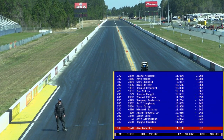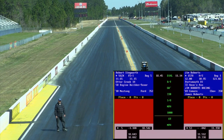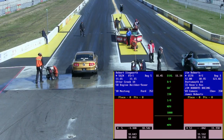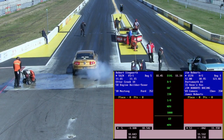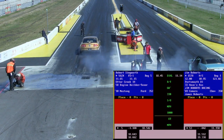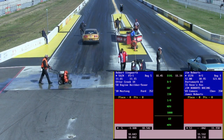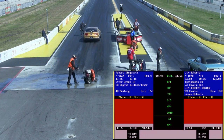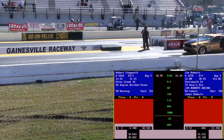Touching up the bald spots on the starting line, and we've got a very intriguing Ford-Chevy matchup coming up now. Rob Stigworth, the factory stock I, that's a 352 lower horsepower combination Cobra Jet. That's the gold car. And the right lane is Jim Roberts, who's got a 1969 small block 4-speed Camaro convertible.